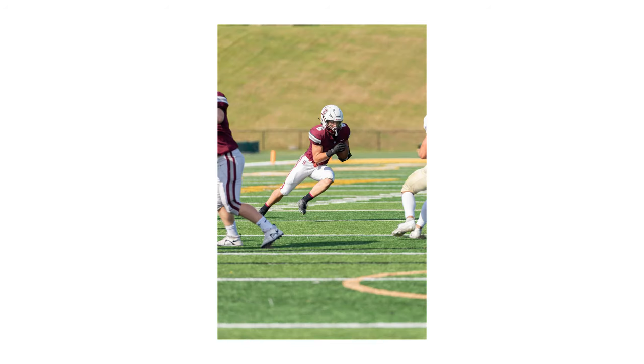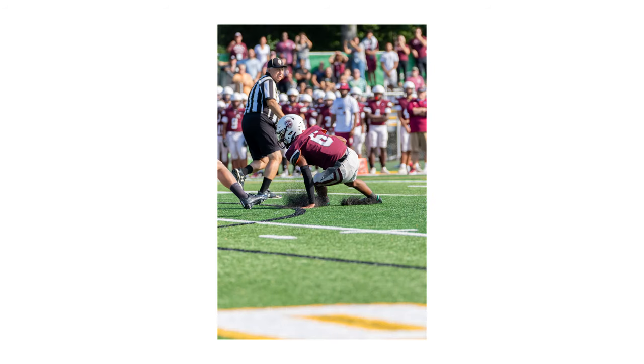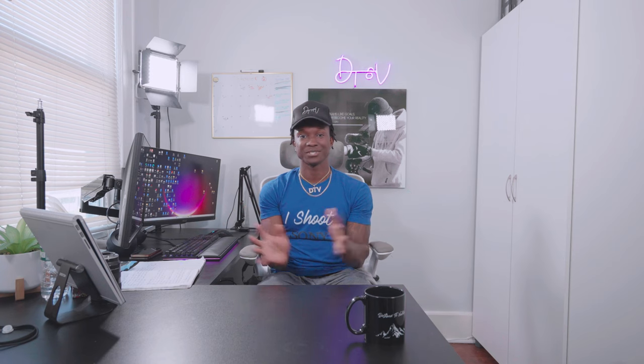Either anything of anybody running the ball looks dope. So at that point, follow the ball. If you see anybody running it, take pictures. Shots of the quarterback before the play starts.